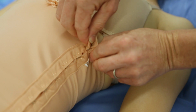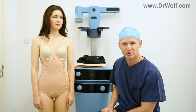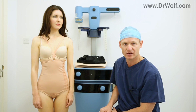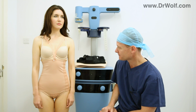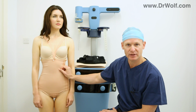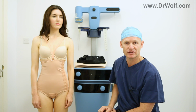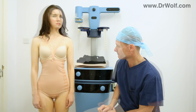They are closed by hook and eye closures on the sides, and they often come with straps to keep the garments in place. It's important to make sure that garments are kept in place above and below the area that has been treated. They're made of a thin lycra material which is breathable, it's not conspicuous under clothes, and generally very comfortable to wear under things like suits if you need to.